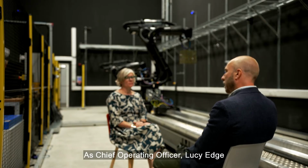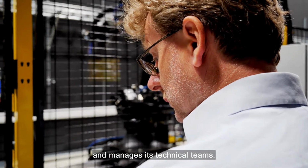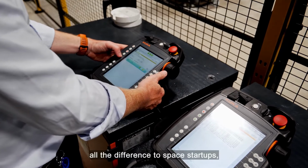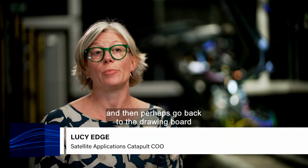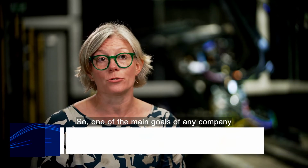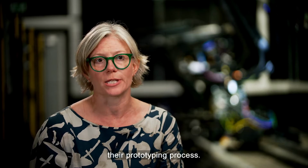As Chief Operating Officer, Lucy Edge looks after all the Satellite Application Catapult strategic facilities and infrastructure and manages its technical teams. Accessible resources that could make all the difference to space startups and SMEs on a budget. Here we help companies to come in, use the facilities for the period of time that they need them, and then perhaps go back to the drawing board and make some adjustments. So one of the main goals of any company accessing these kinds of facilities is that they can really speed up their prototyping process.